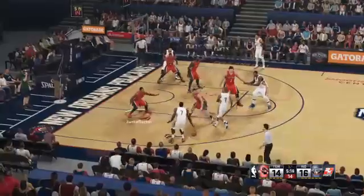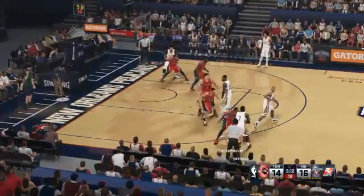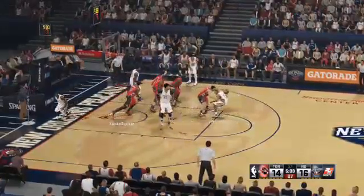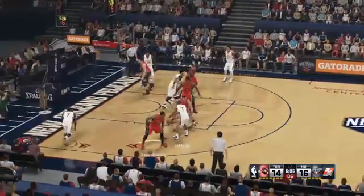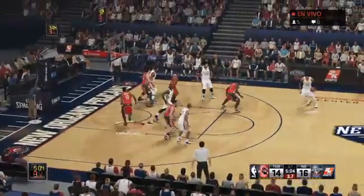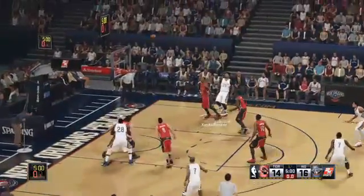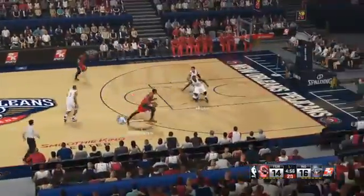Van Gordon's checked in for the Pelicans. Sessions comes in for Ty Lawson. Now here's Sessions. Granger outside. Passes it to Davis on the wing. And misses it off the right side of the rim.